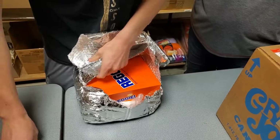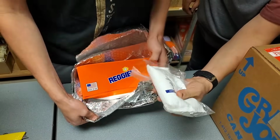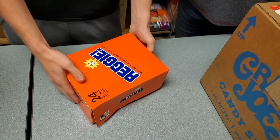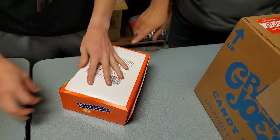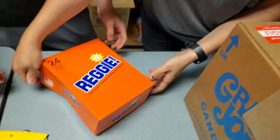Oh, I don't think it's the ice pack, but it was probably put in there. There's ice packs in there, see? Ah, there we go. This is actually so cold. Oh, Reggie. Chocolate covered caramel and peanuts. I think it's right there. I think that's everything, yeah. There we go. Open it up.